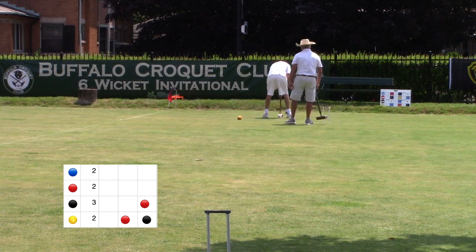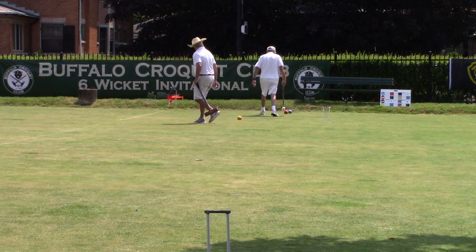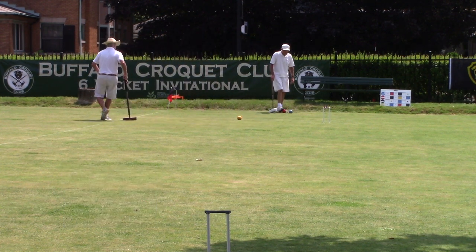I don't know the exact launch speed, but it's a little slow, making that kind of shot more feasible.